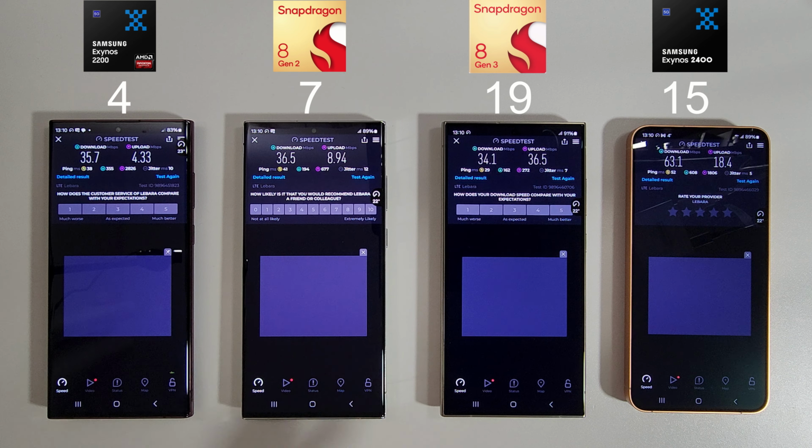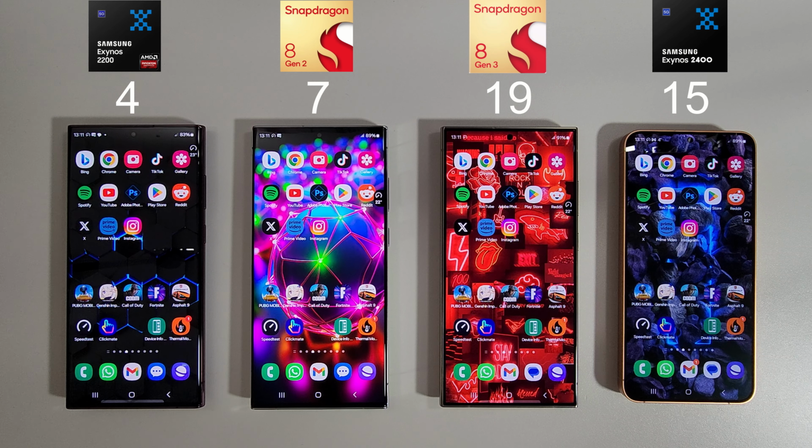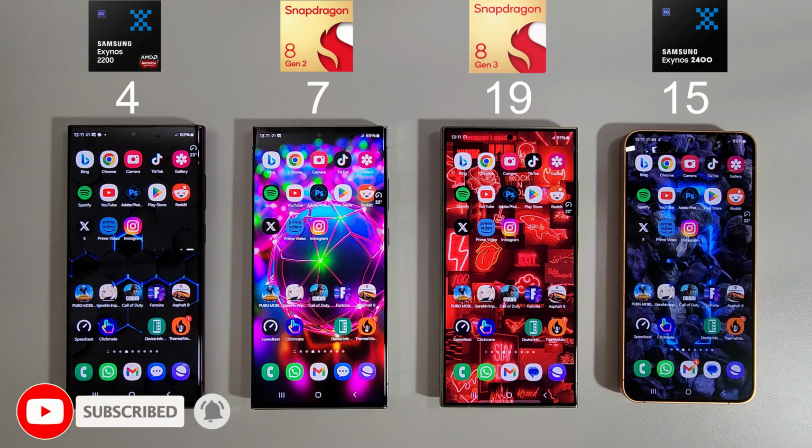Right, so there we are at the end of the test, and you can see with the results the clear winner here. What are your thoughts down below? Don't forget, this is just a bit of fun. This isn't scientific particularly, but it's just to give you a bit of an idea as to how fast each of these phones is performing in 2024.